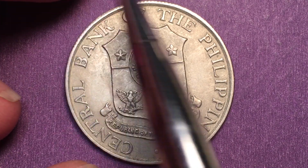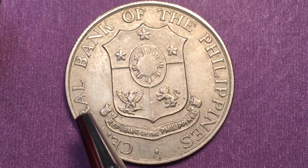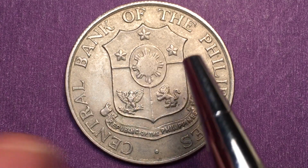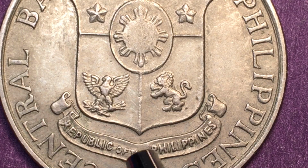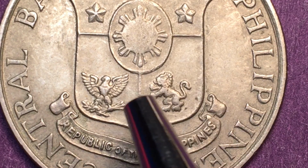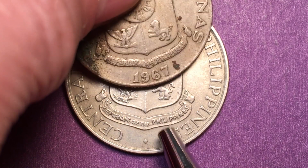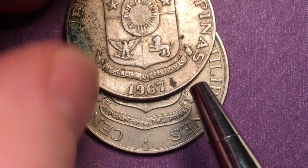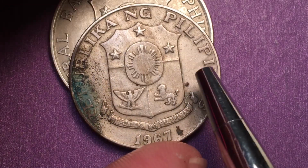And of course on the back it says it in English. Central Bank of the Philippines. So rather than Banco Central, or rather than Republic ng Pilipinas, they say in English Central Bank of the Philippines. And then if you magnify it here, we see down here it says Republic of the Philippines in English also, with the same shield in the same shape banner, but we've gone in this older one in English, this newer one in Tagalog. And the older one, Central Bank of the Philippines, and the new one just said Republic of the Philippines.